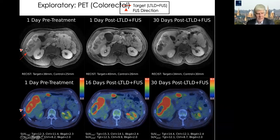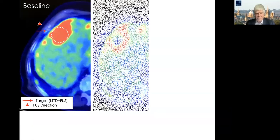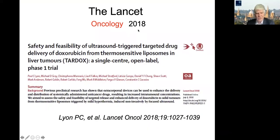So here are the liver tumors, and here is the 16 days. This is before treatment, and after treatment, here you can see an area that is no longer taking up the blood supply, that has been killed basically, and here you see it's been killed by the cytotoxic agent. So a very good study, chemotherapeutic ablation of the tumor. And this was written up in the Lancet Oncology in 2018 as a phase 1 clinical trial, the first in-man study.